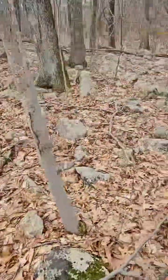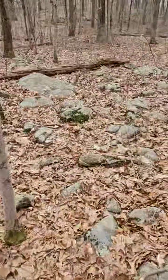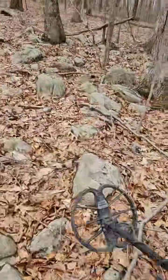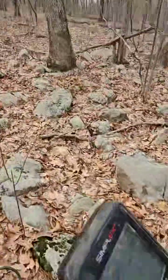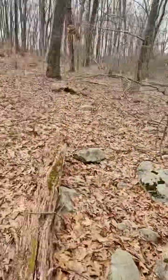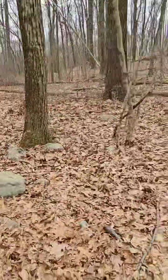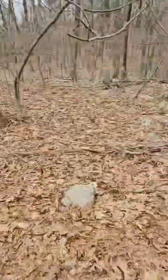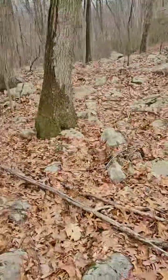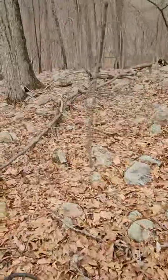Wow. Let's see if there's something really distinct. It's kind of weird. This is all worked. You see what I see, right? Tons of piles of rock. Yeah, there's a lot of rocks. There might have been an old roadway. An old roadway? At one time. I don't know.